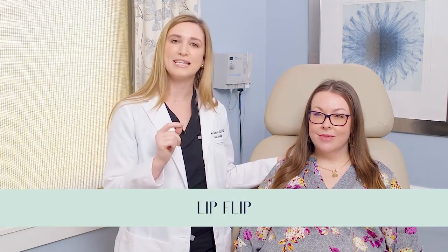And sticking kind of with the mouth, we're gonna talk about the Botox Lip Flip. And this really addresses the muscle that completely surrounds your mouth. So everyone has that muscle, it's called the orbicularis oris. And just putting a small amount of Botox around the mouth really relaxes that muscle and allows the lips to flip up. And just a little bit of extra show for those lips. And it's a really beautiful, nice, subtle enhancement for the lips.